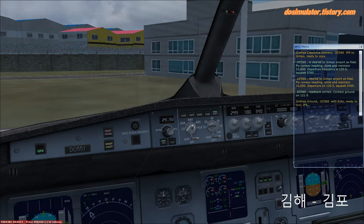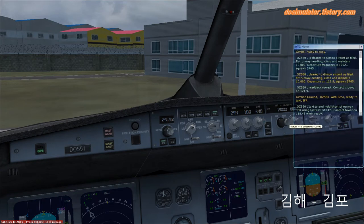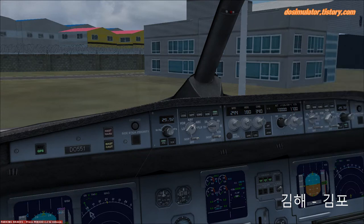Gimhae ground, Oscar Zulu 560 with Echo, ready to taxi IFR. Oscar Zulu 560, taxi to and hold short of runway 36 right using taxiway Golf 10, Echo 5. Contact tower on 118.45 when ready. Taxi and hold short runway 36 right via taxiway Golf 10, Echo 5, Oscar Zulu 560.